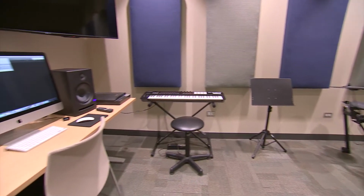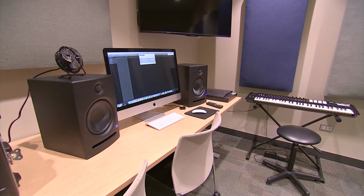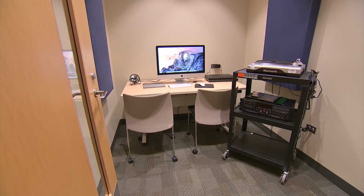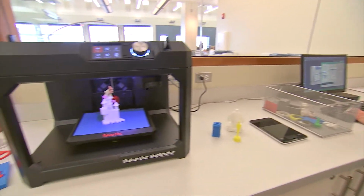High-quality audio and visual equipment in the Creative Studio gives you the opportunity to create, record, make, and invent. You can produce real items with the 3D printer and poster printer.